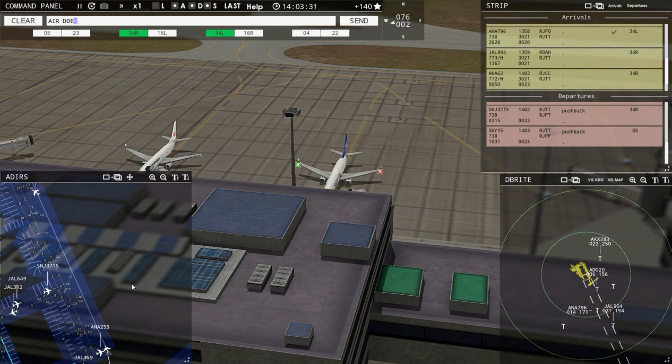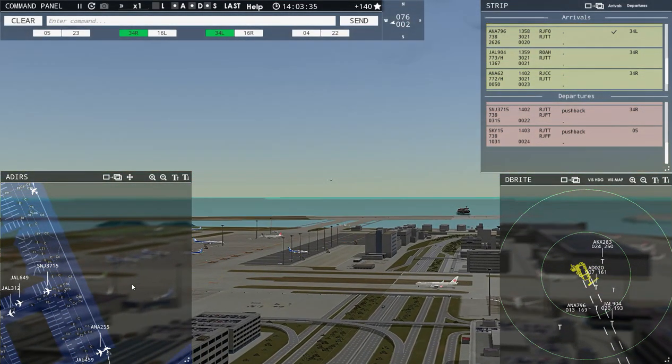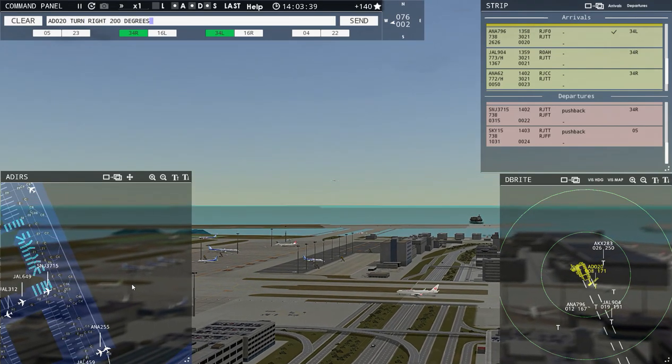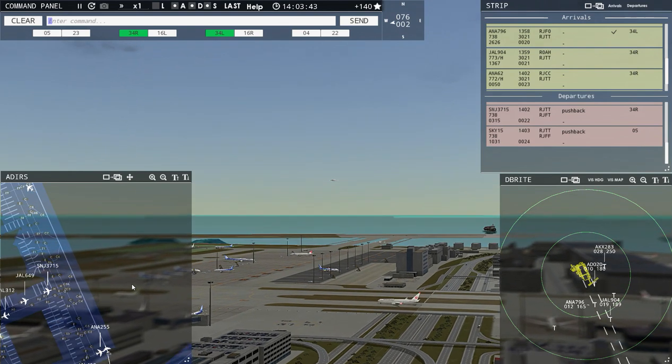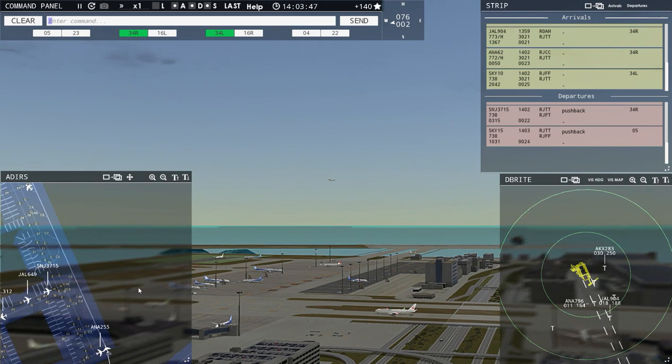Airdo 20, go around. Go around Airdo 20. Airdo 20, turn right 200 degrees. Turn right 200 degrees Airdo 20. Airdo 20, contact departure. Roger, good day.